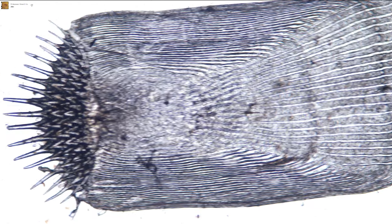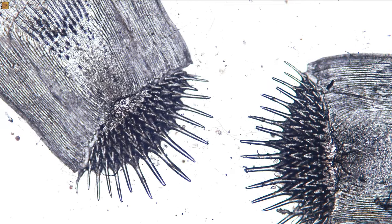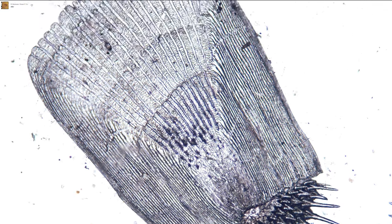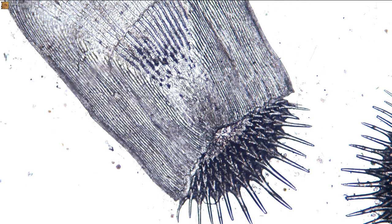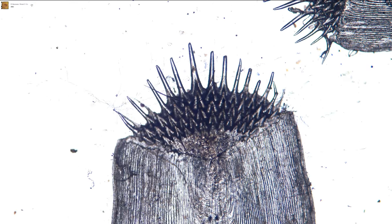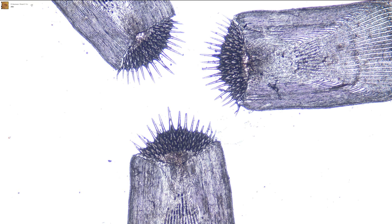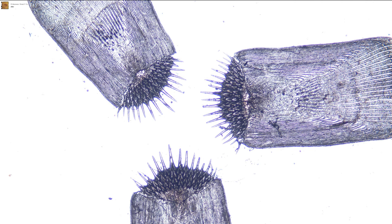Here we are with the 4X. I tried to look it up and figured out what these are called when I first got these slides. These spines have a particular name. But that's a trait of some fish scales, that they have these spines. And they're just super cool. I guess this slide is a few of them arranged.